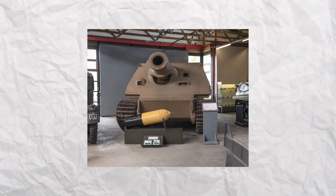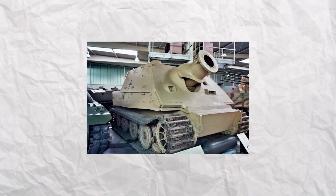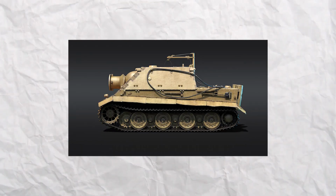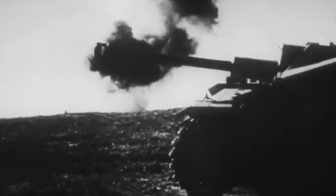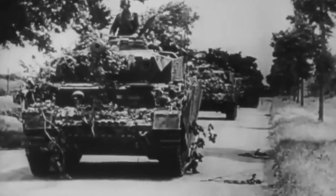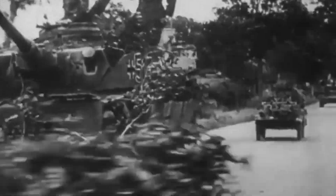The Sturmtiger was built with a casemate-style exterior and a sloping front glacis plate, similar to many tank hunter hull designs at the time, so that most enemy rounds would be deflected on impact rather than piercing the armor. The 150mm thick reinforced plates put on the front of the vehicle, however, would be nearly hard to puncture, even if the bullet were to succeed in hitting it at the right angle. The 100mm frontal armor plate on the Tiger 1 was greatly improved by this design.